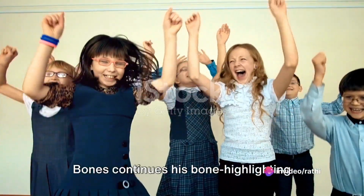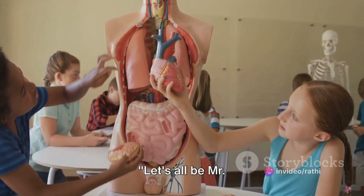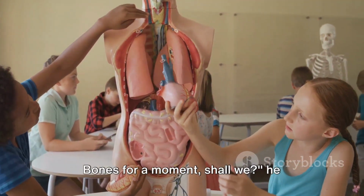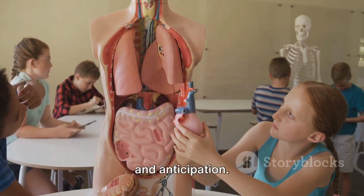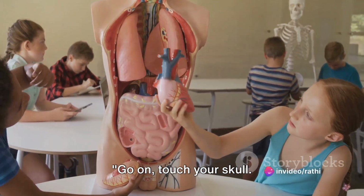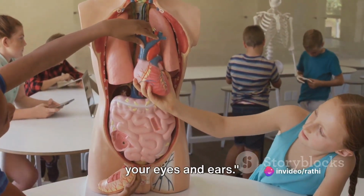As Mr. Bones continues his bone-highlighting dance, he encourages everyone to follow along. "Let's all be Mr. Bones for a moment, shall we?" he suggests, his voice filled with excitement and anticipation. "Go on, touch your skull. Can you feel it? It's right there above your eyes and ears."